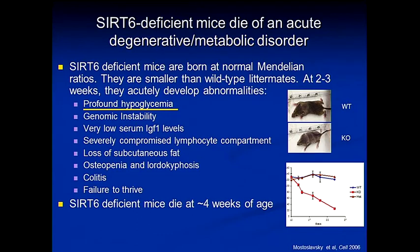Okay, born normally, for 10 days they keep normal. This is glucose levels in blood, and this is the knockout animal. So you see that after 10, 12 days, it's normal glucose levels. After that, glucose starts going down. Before they are 1 month of age, so in the span of 2 weeks, each one of these animals dies from a fatal hypoglycemia. The blood glucose level is basically not sustainable for life. They are in a hypoglycemic coma.